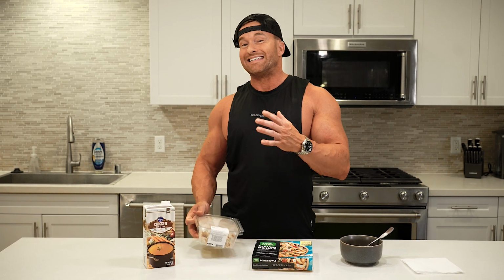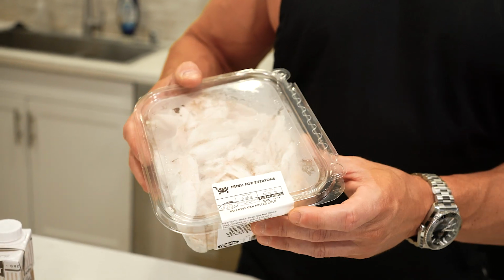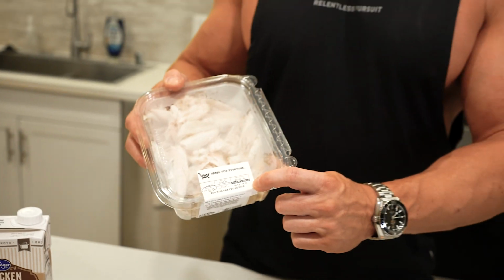Step two, to make this bowl even better, we're gonna add more protein to it. So I then go to the deli section of the grocery store and I get this pre-boxed chicken. You can get a box of chicken this large. It's $10 from the grocery store I go to. I usually go to Ralph's, not meaning to shout them out either. That's just the store that's close to my house, so I go there.